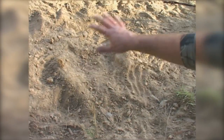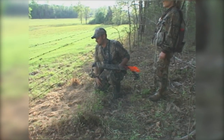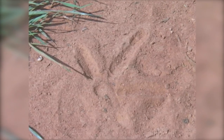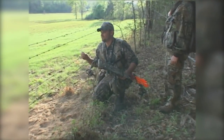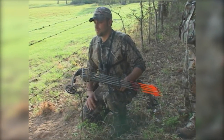What those birds do is they come up here when it's dry and hot like this, and they dust. You see all their tracks in there? They'll come up here in this high side. There's actually some feathers in it. Check this out. That means that they frequent this area, and this looks like they've been using it quite a bit.